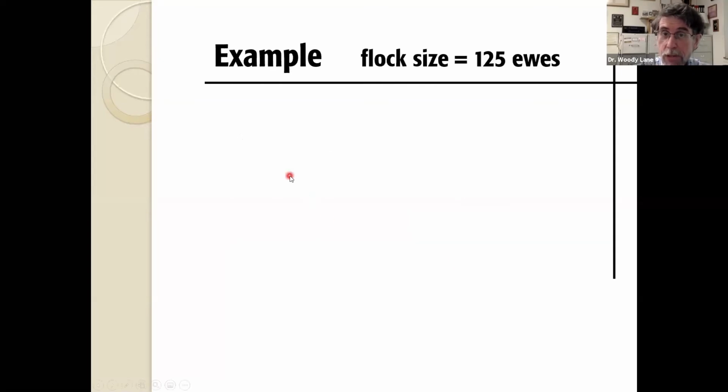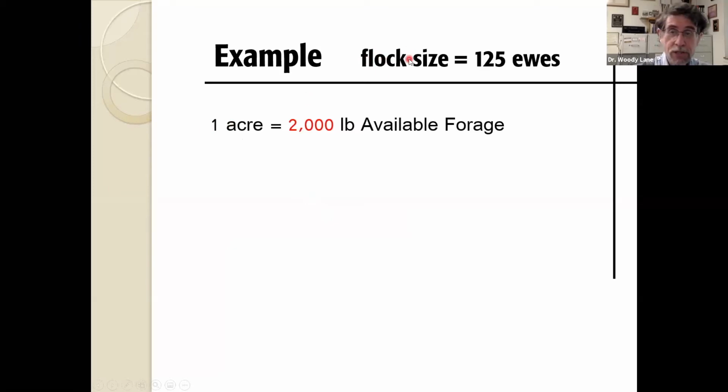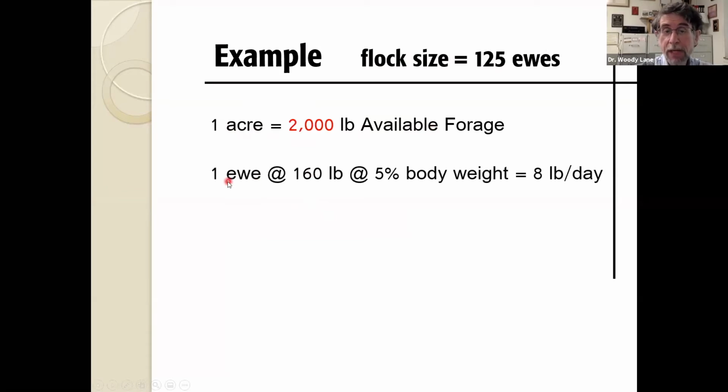which means that, for example, let's do a calculation. Let's go to sheep for this particular example. A flock size of 125 ewes. So you're dealing with 125 ewes. You have an acre of ground with the 2,000 pounds of available forage, which is what we just calculated. Let's say every ewe is 160 pounds. We're going to estimate that it eats 5% of its body weight.